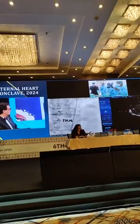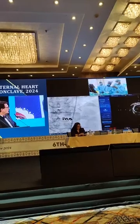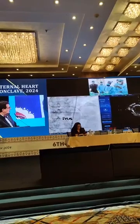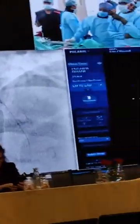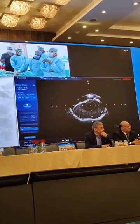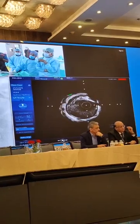So that's from the LAD. Calcium from 11 to 4 o'clock. The vessel is 3.5, with a little bit more calcium. There it is relatively okay, maybe up to 180 degrees of calcium. There is a branch here. Diameter is almost 4. The proximal part has small calcium, then no calcium.